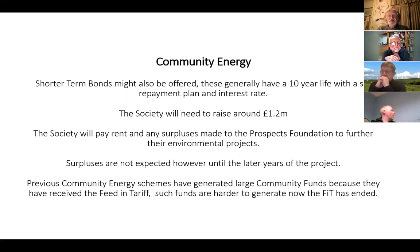However, I have to say that surpluses as such, we normally talk about surpluses rather than profits, but essentially it's the same thing. Surpluses are not expected, however, till the latter years of the project. So initially, the Prospects Foundation will be gaining from the rent and also from furthering their environmental aims from the carbon savings that are ensuing.